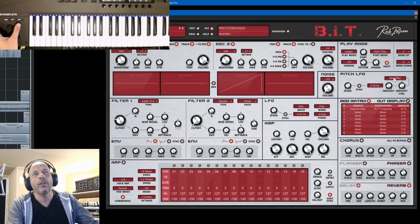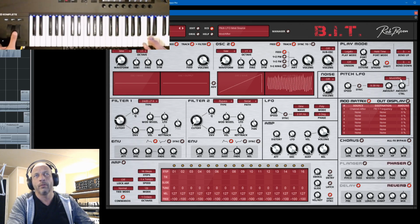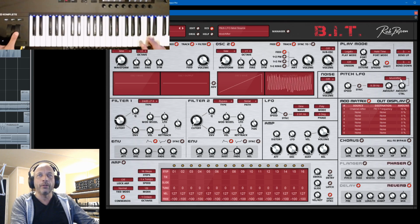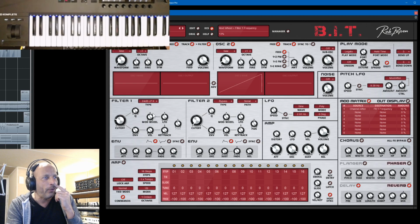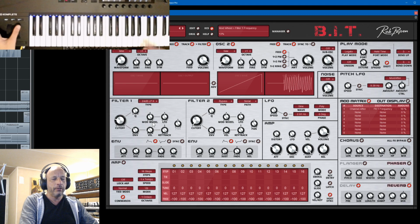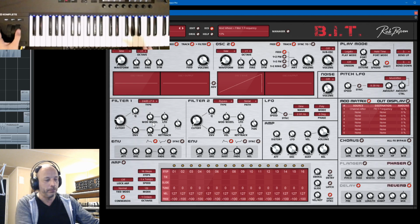And here you see modulation aftertouch, so I can use the aftertouch, or I can use the modulation wheel. And the modulation wheel is also addressed a bit on the filter you see here, so that gives it really an expressive sound.